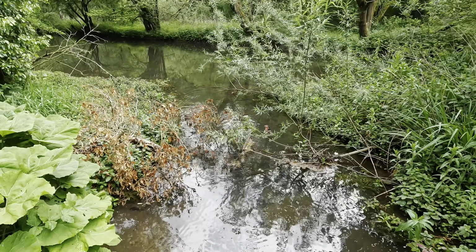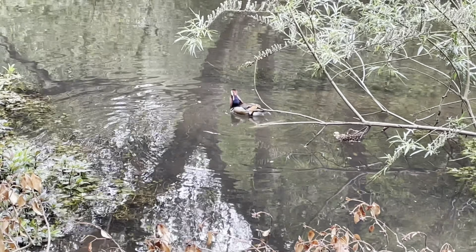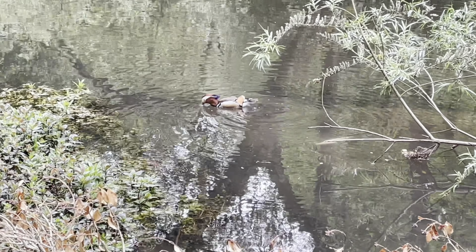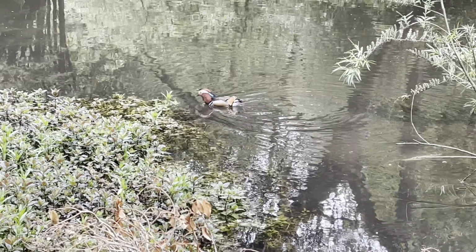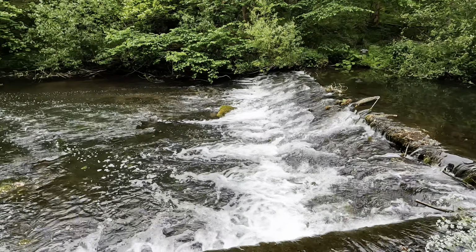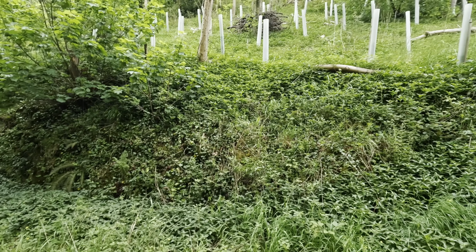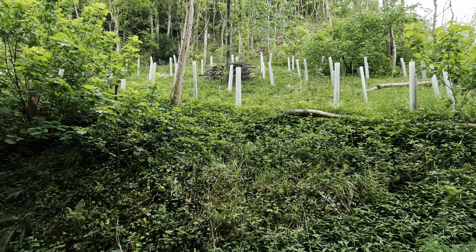As you can see, there's a mandarin duck there. The modern population of mandarin ducks originate from 5 pairs that were introduced in Surrey in 1928, and some escaped and started breeding. So we've got some more evidence of ash dieback and replanting there.